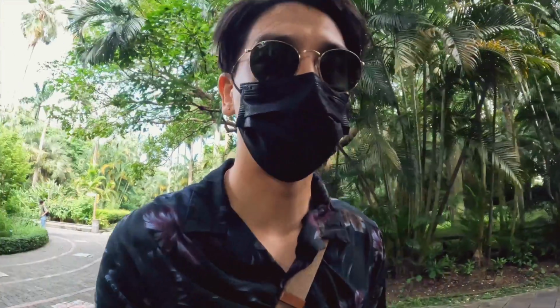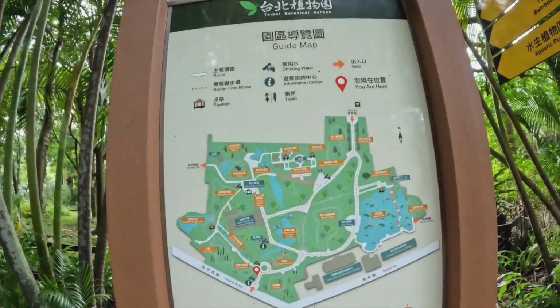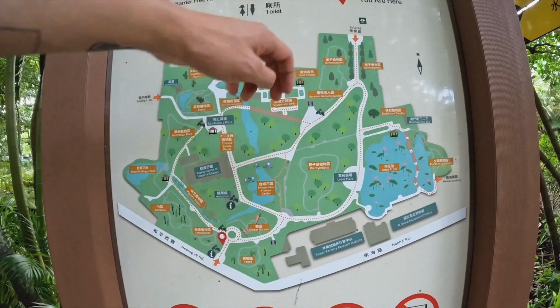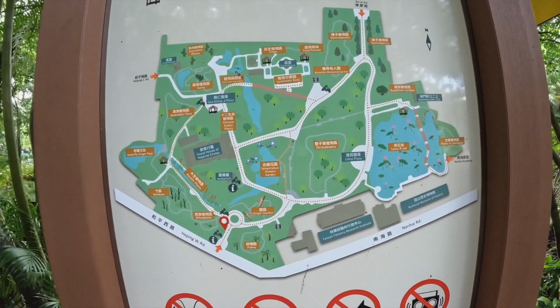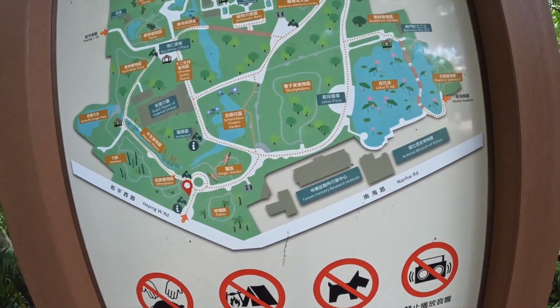Hold on, let's check out the map real quick. Let's see what we got. So we're starting up here. Maybe we'll just make a little circle. Start with the lotus pond maybe and then make our way around. Yeah, that sounds good. That sounds like the plan.